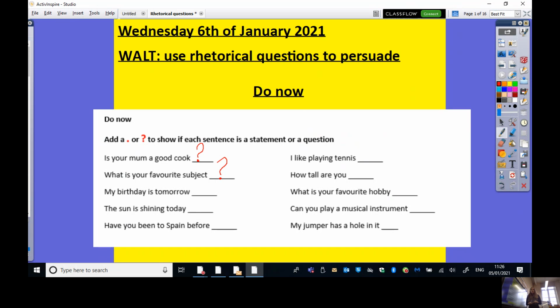Okay, hopefully you've now written out each of those sentences with the correct punctuation. Let's quickly go through the answers. My birthday is tomorrow. Doesn't require an answer, so that is a statement, so I'm going to put a full stop. The sun is shining today. I don't need an answer, so it is a full stop. Have you been to Spain before? Well, that needs an answer, so it's a question, so I put a question mark.